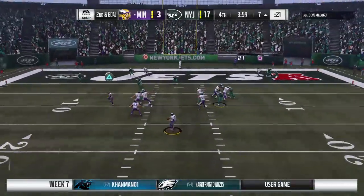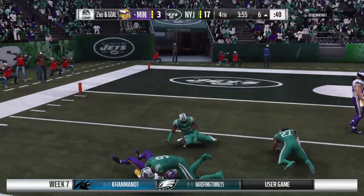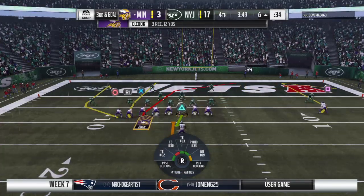Now it's Simeon off the bootleg. That's complete right around the 8. And he's going to be brought down just shy of the 5 at the 6. They get only a yard there. Now it's 3rd and goal.